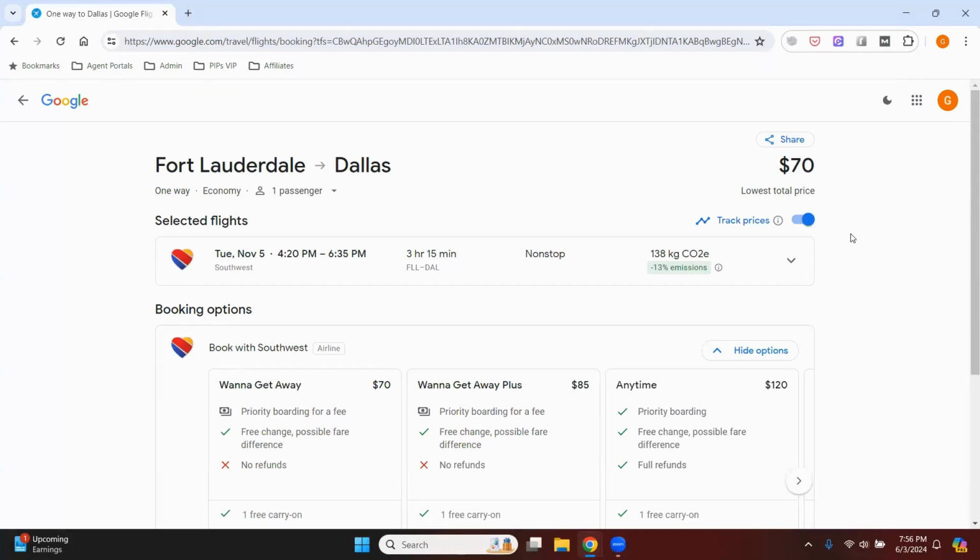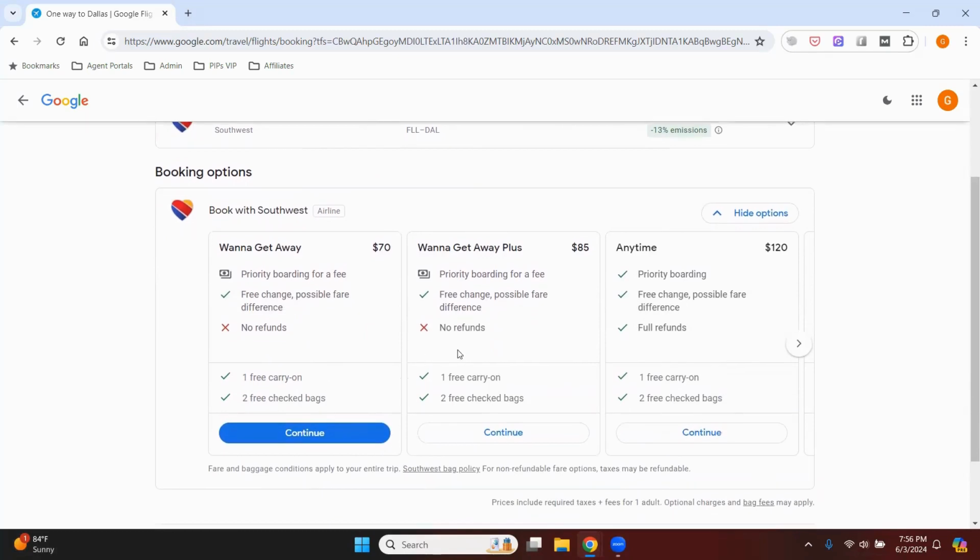Same thing goes for points as well. So if you're using points, then you'll get those points back. And now instead of having to check manually, you're going to get an automatic price alert. So that's amazing. And then it shows me the booking options just like it does for any other airline.